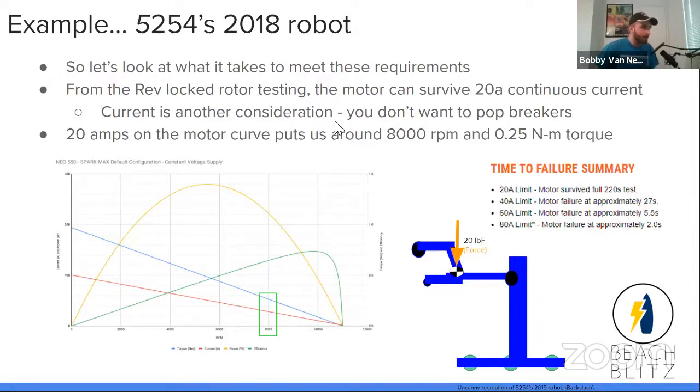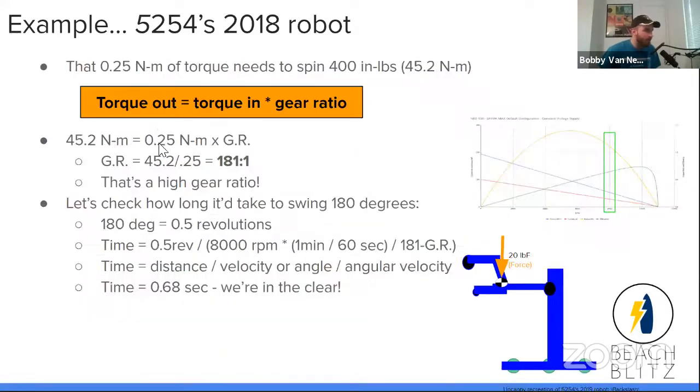Like I said, you don't want to pop breakers. So let's design to operate at 20 amps continuous when this arm is just chilling out on the side like that at maximum load. And with that, remember that torque out is going to be the motor torque times the gear ratio. And at 20 amps, when this blue curve gets down to 20 amps, that puts us around 0.25 Newton meters of torque. So torque out equals torque in times gear ratio. Okay, cool. So we determined from that, we've got our torque in of 0.25 Newton meters. Divide that 45.2 by 0.25, and we've got 181 to 1.